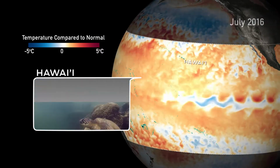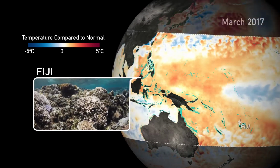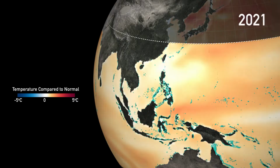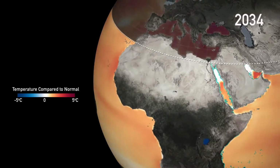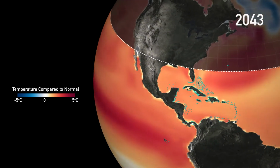For the past few decades, we've lost about half of the world's coral reefs. In the last 3 years, we lost another 20% of what was remaining. The problem is, as the oceans continue to warm, we're going to lose more and more corals. In fact, climate models are predicting that 90% of the world's coral reefs will be seeing the temperatures that cause bleaching every single year by mid-century.